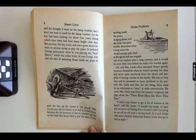Mr. and Mrs. Little often discussed Stuart quietly between themselves when he wasn't around, for they had never quite recovered from the shock and surprise of having a mouse in the family. He was so very tiny, and he presented so many problems to his parents. Mr. Little said that, for one thing, there must be no references to mice in their conversation. He made Mrs. Little tear from the nursery songbook the page about the 3 blind mice, see how they run. "I don't want Stuart to get a lot of notions in his head," said Mr. Little. "I should feel badly to have my son grow up fearing that a farmer's wife was going to cut off his tail with a carving knife. It is such things that make children dream bad dreams when they go to bed at night."